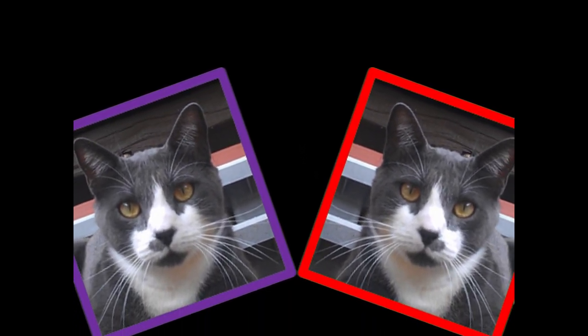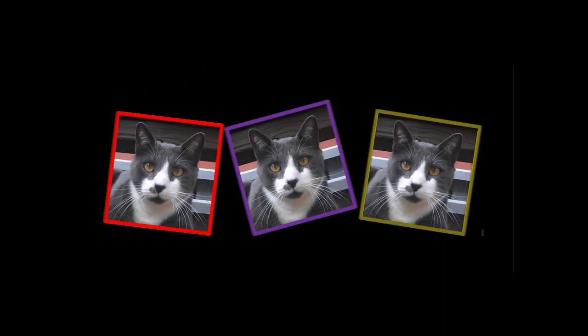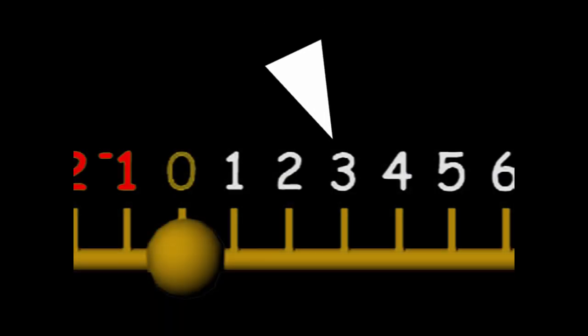Here you see 2 of my favorite photos. The symbol for the number 2 looks like this, and it goes here on the number line. Here you see 3 of my favorite photos. The symbol for the number 3 looks like this, and it goes here on the number line.